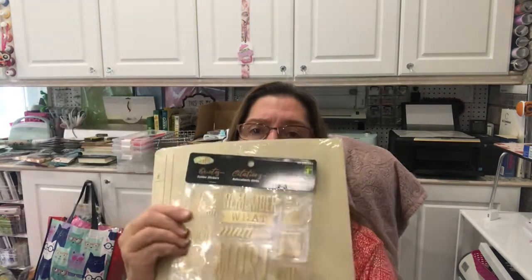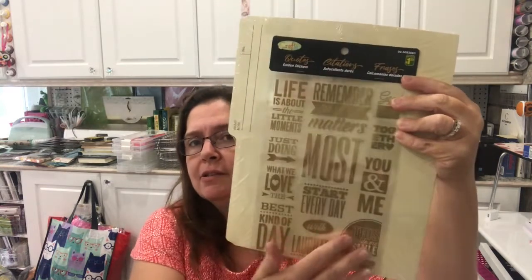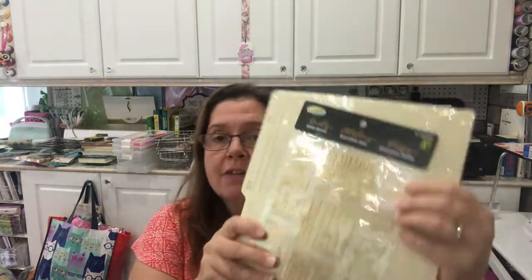To show you these sayings, these sentiments. You can get stickers that have sentiments. These are really fun to use in an art journal. $1.25, that's how much they are. And so there's sentiments that you can get in stickers.